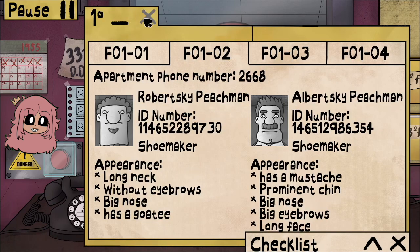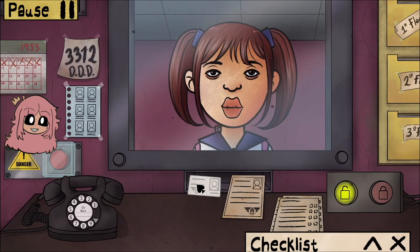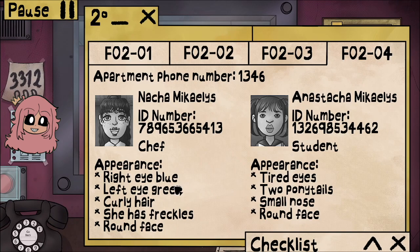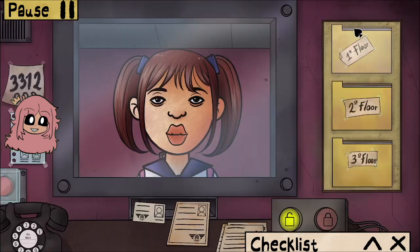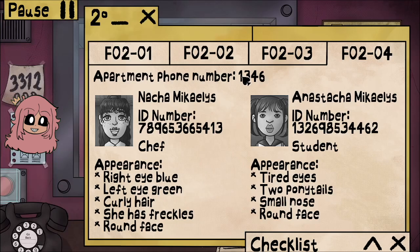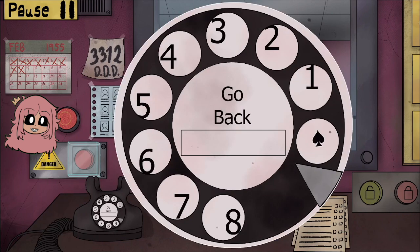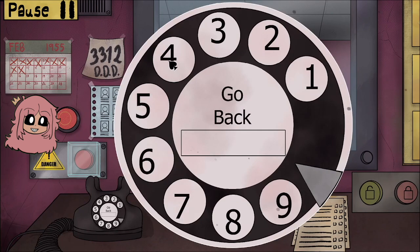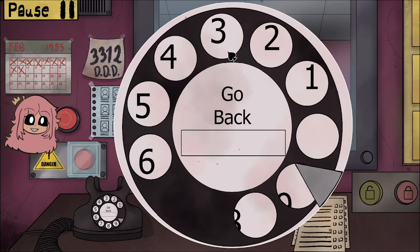Oh, there's the apartments. I swear to God, I'm taking too long on this phone number. Okay, let's just call the apartment number. 1346. 1344.